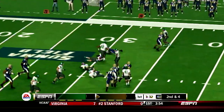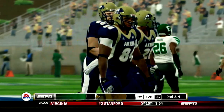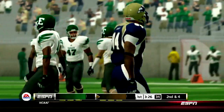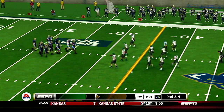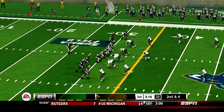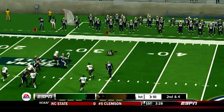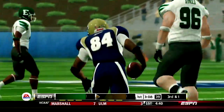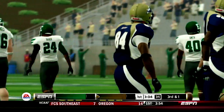Fires out to his wideout. And down he goes at about the 31. They're about 4 yards away here on second down. There are 5 wide receivers split out. The quarterback in the gun. Pressure coming. Gordon picks him up 2 yards with that catch. That'll make it 31.